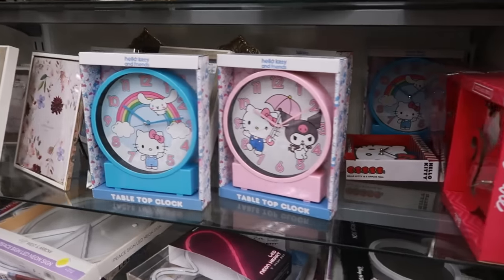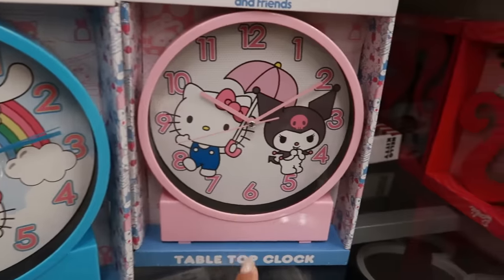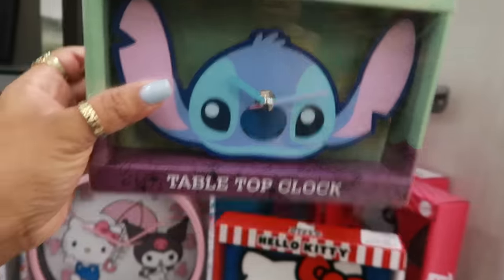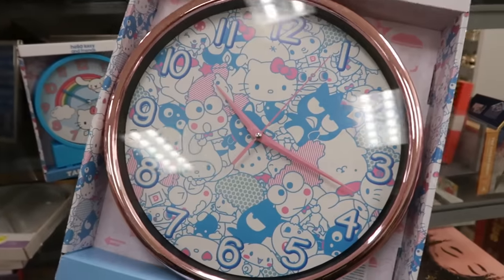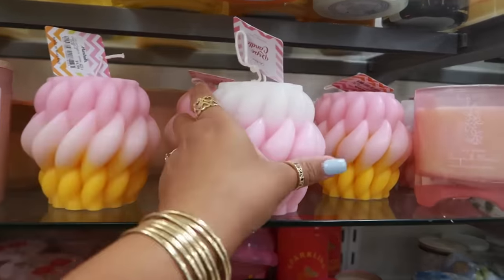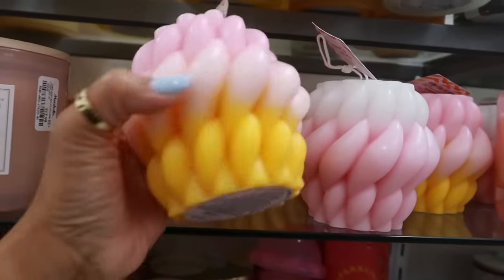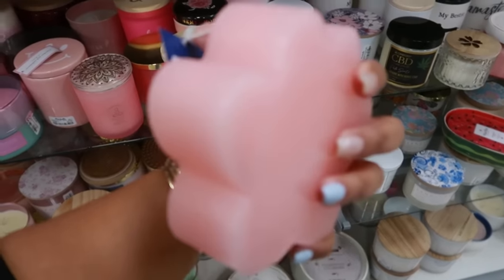25. Oh, how cute. You have some Hello Kitty clocks. For 10. That one, that one. This one is 13. Or you can get Stitch. 13. Mickey Mouse ears. And here's another clock down here. This is 15. I like these rope candles. $10. You have the pink and white or the yellow and pink. And then down here they have the cute little paw print candle. That is 10.